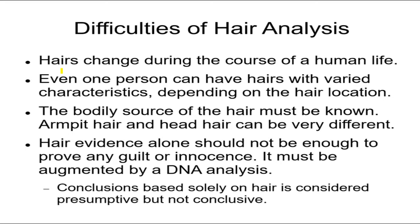Well, hairs do change. People do get gray hair and white hair. So again, the hair we find at the crime scene, let's say a couple of years later, might not at all be related to the suspect whose hair changed color within that time. I've actually heard stories of people changing hair color even in weeks and months. This is rare, but the fact is people do change hair color as they get older due to age.